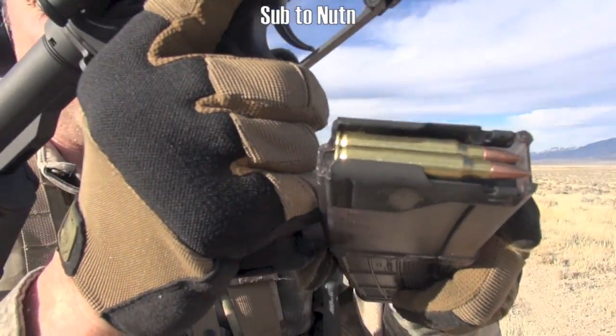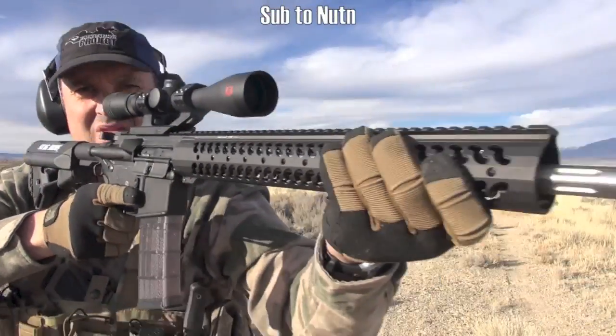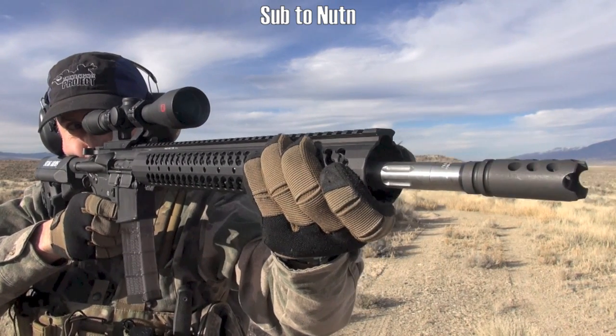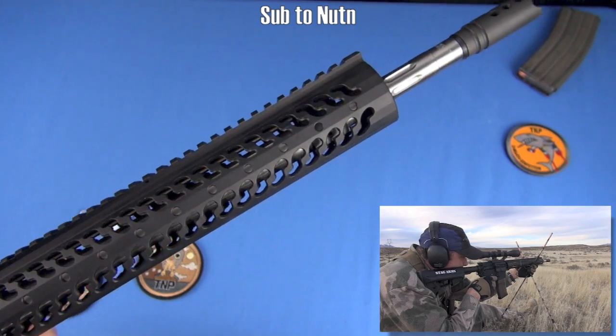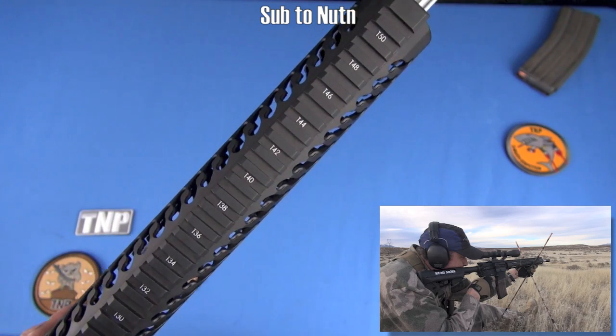Button rifled. And then that'll take us to a very lengthy 15-inch long Samson Evolution handguard. This, in my way of thinking, is kind of a previous generation handguard. I think they're even thinner and lighter than this now. I'll show you one before the video ends. It's still good. I think the diameter of the handguard is excellent.